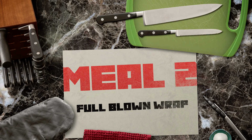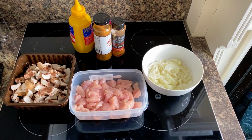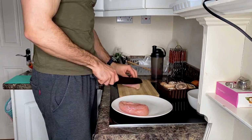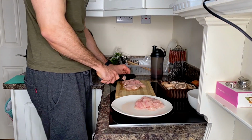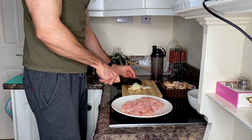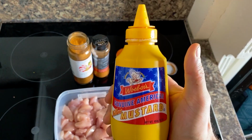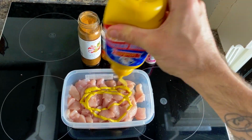Meal number 2 and 3 is going to be the same, my full-blown chicken wrap. The things that you need for this meal are chicken, onions, mushrooms and all of the seasonings. I feel like the onions and mushrooms give everything a very nice and strong taste, and at the same time onions and mushrooms are super low in calories, so you will be able to fit them in with pretty much any meal. Next on, you are going to add all of the seasonings.